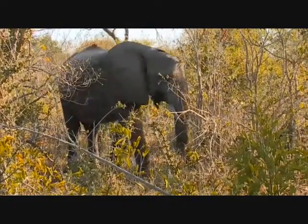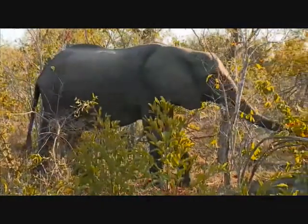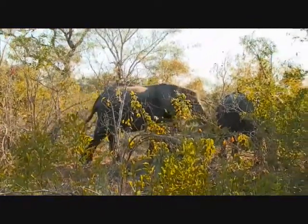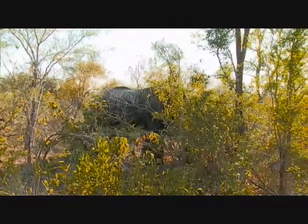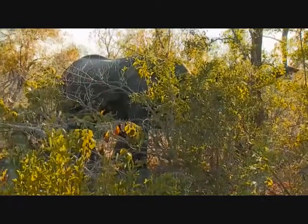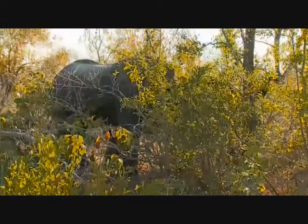I'm trying to look for that very distinct female we saw this morning with the very long straight tusks, who has that wonderful little Ellie bull who's very playful, and we spent such a wonderful time with him this morning. It'd be quite nice to see him again this afternoon. So even though they're not in the best position for viewing, they definitely are going to move into a more open area just now. So we're just going to sit, relax, enjoy them.